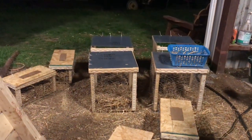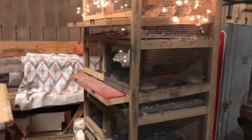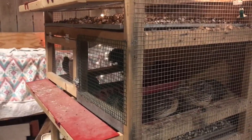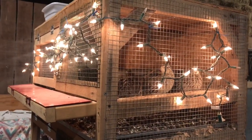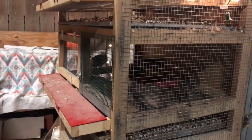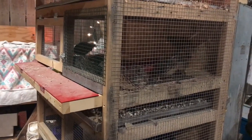So, if you can't hear them in the background, that's our quail going absolutely nutso. Here they are. This is the row that Dad's going to be selling tomorrow. Those are our layers. Aren't they cool? Party in the coop. So, I guess this will be like a little update video on them too. So, aren't they looking cool?